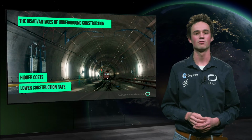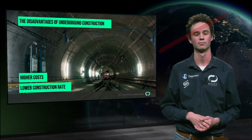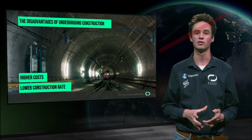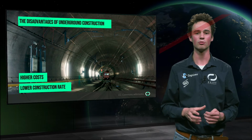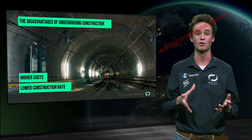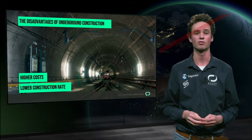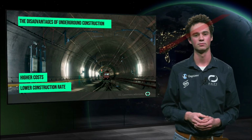The largest downside of underground infrastructure is, however, that the construction costs are higher. This as the rate of construction is lower and accessibility is more difficult. In addition to that, an additional investment needs to be made into the purchase of a specialized tunneling machine. As a result, additional methods are needed to make the underground construction of Hyperloop more profitable.